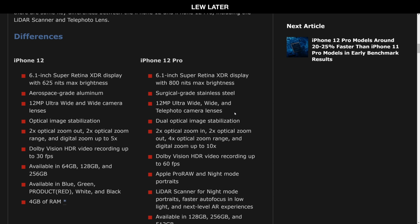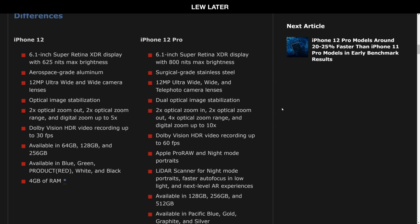The XDR display on the Pro model, 800 nits versus 625. Big nit guy, will it do? Yeah. I got nothing to say. I mean, that's impressive. That's a spec that people would want to know, but again, in the presentation, they don't necessarily call it out like that.